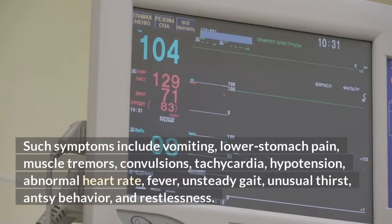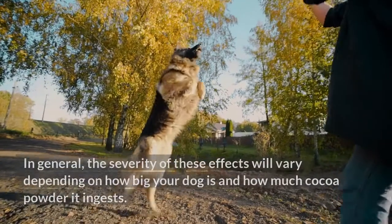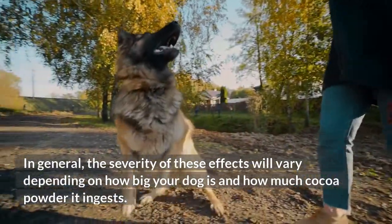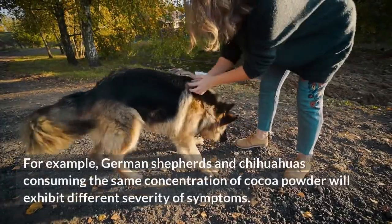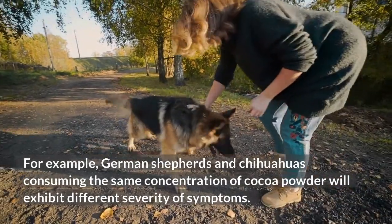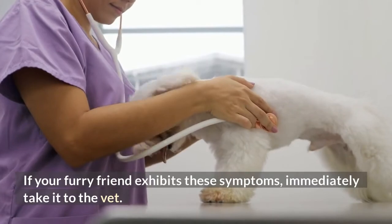Such symptoms include vomiting, lower stomach pain, muscle tremors, convulsions, tachycardia, hypotension, abnormal heart rate, fever, unsteady gait, unusual thirst, antsy behavior, and restlessness. Late-stage symptoms include cardiac failures and comas. In general, the severity of these effects will vary depending on how big your dog is and how much cocoa powder it ingests. For example, German Shepherds and Chihuahuas consuming the same concentration of cocoa powder will exhibit different severity of symptoms. If your furry friend exhibits these symptoms, immediately take it to the vet.